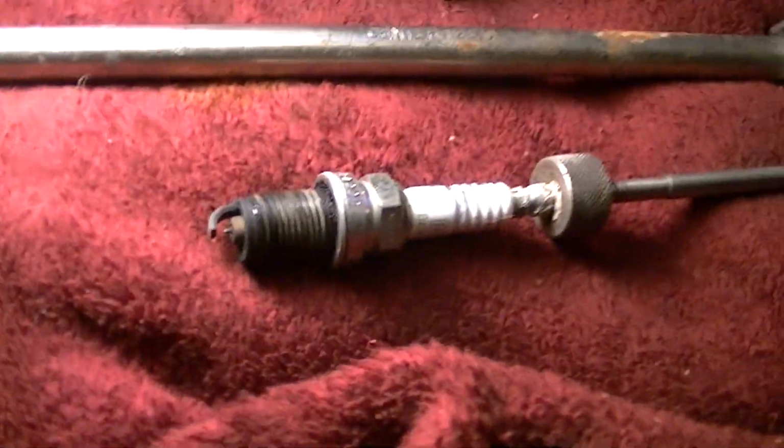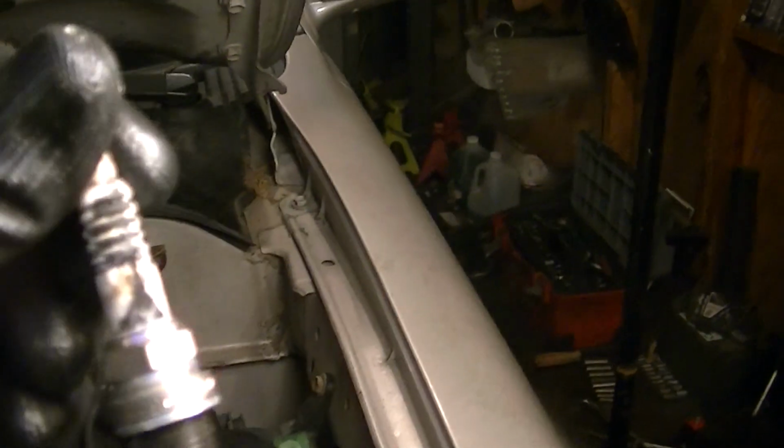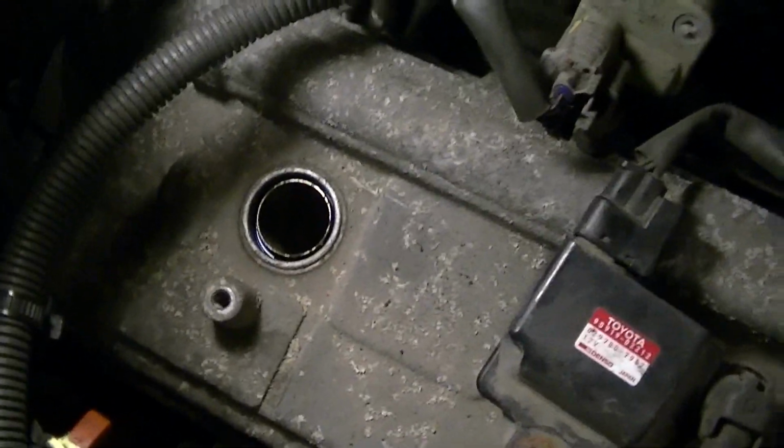Alright, well, she's a little dark. Not terribly dark. Let me just get it up here in the light a little bit better for you guys. Let's see what we got here. That's pretty normal. That's a good plug. It's firing. But look at the stuff on the side here. Oh, that doesn't look good. So I think what we're going to do now is a compression check test and make sure we don't have a cylinder problem. So let's go ahead and do that real quick.